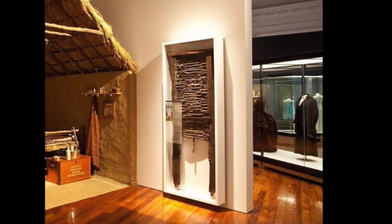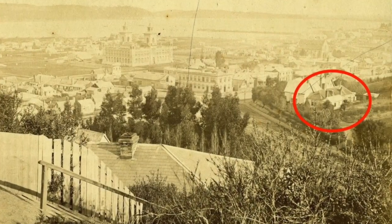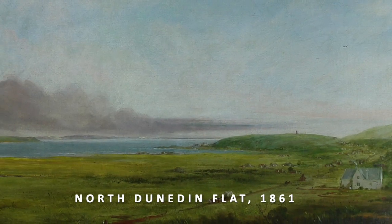Well, today we're going to go back and look at the next owner of that house, which was at the corner of Pitt and London Streets, just above the North Dunedin flat. This turned out, as it happened, to be well away from the initial cluster of settlement around the Toitū stream, which is why Captain Cargill rejected it. And it was to remain an isolated habitation.